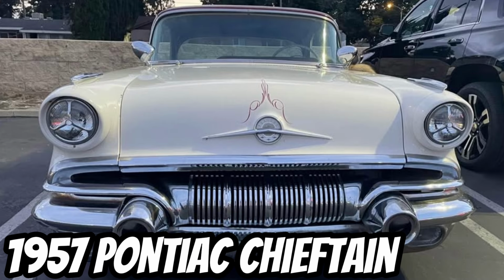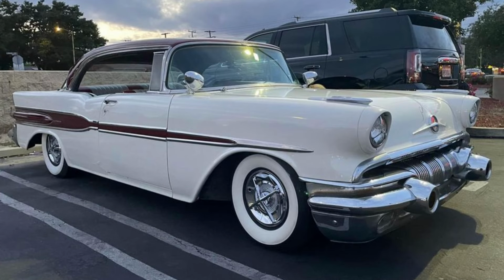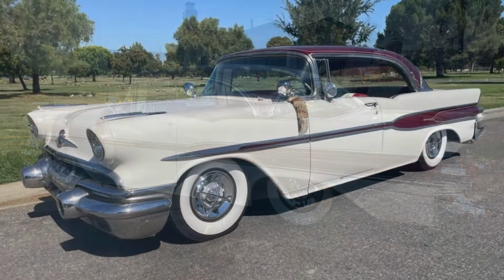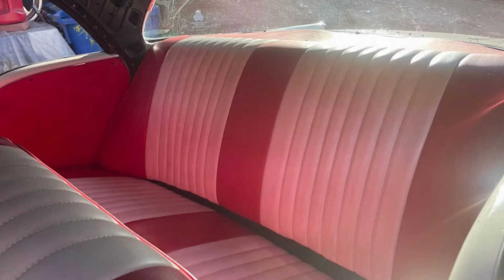Number 3. The 1957 Pontiac Chieftain, priced at $17,000. This heavily modified vehicle was originally a 4-door hardtop, but has been converted into a 2-door hardtop with seamless stainless steel moldings. It features a 350 engine, 700R transmission, headers, new fuel lines, front disc brakes, Flowmaster exhaust, and a 3.5-inch lowered suspension all around.